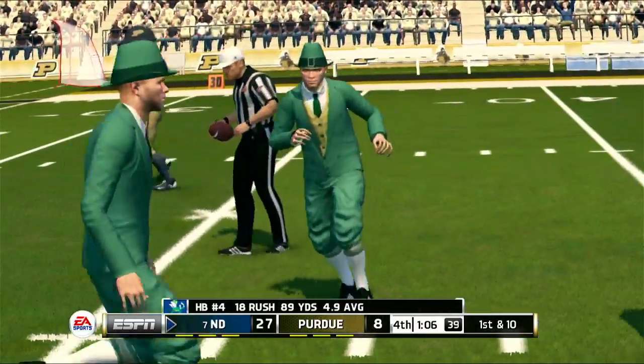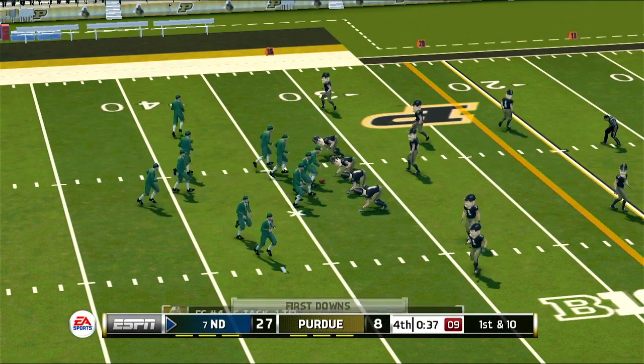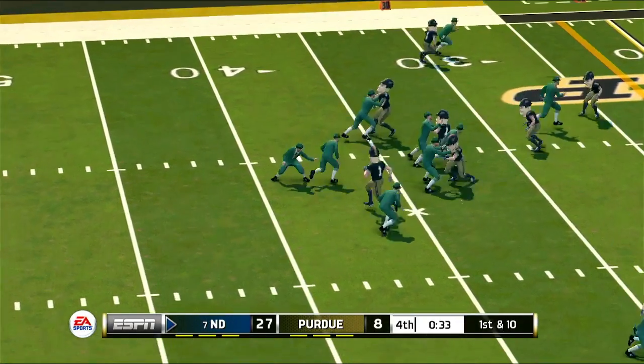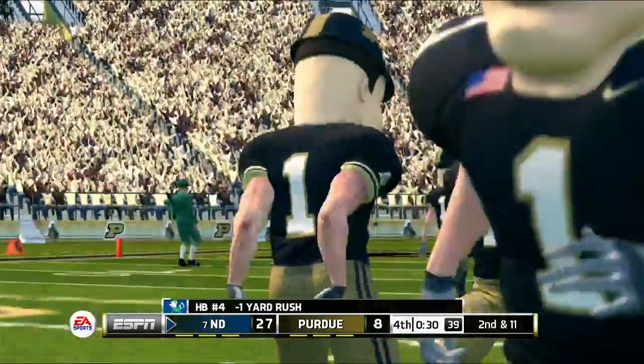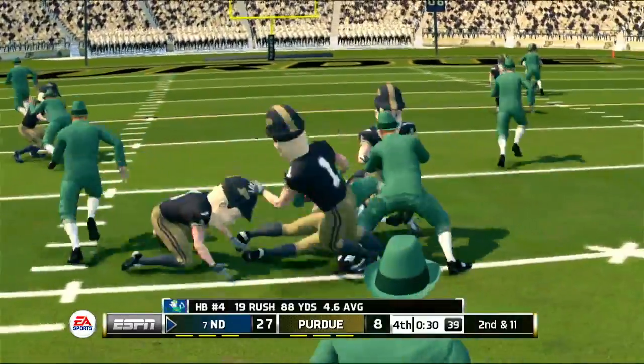You know, this offense doesn't seem to be in much of a hurry. They're working the clock. You know the chances are they're going to run the football. That allows the defense to pin their ears back and get aggressive. It really comes down to the defensive linemen holding up against the offensive line and the linebackers and safeties crashing downhill and making plays against the run game.